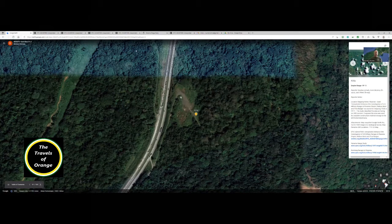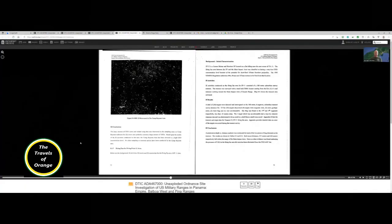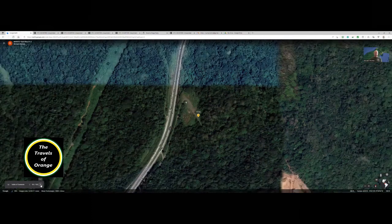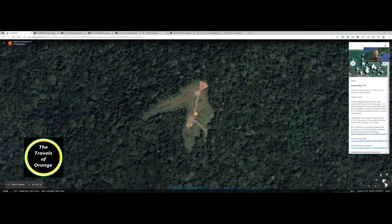And if we look at the range study for this, we're firing point 11. They described it as a former mortar and howitzer firing point located on a flat hilltop. And they felt it was of low concern as far as unexploded ordnance. The next point is firing point 15.